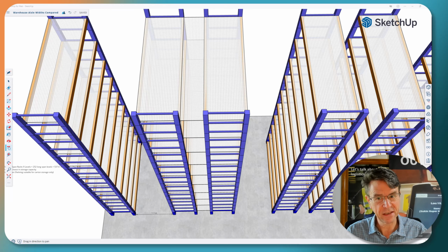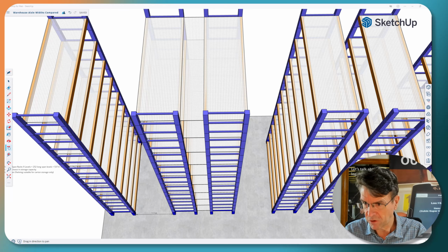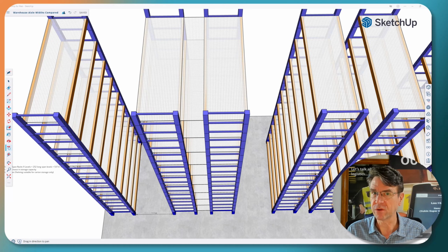This is a follow-up video to my video on increasing storage capacity with narrow aisles. Just something I wanted to drill into in a little more detail: this long span shelving arrangement, which was the highest density storage, adding 144% capacity over a 4.5 meter wide aisle. Now, clearly, you're not going to store pallets in these racks.